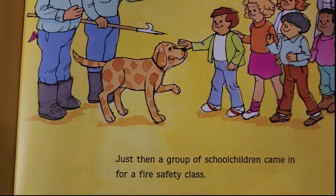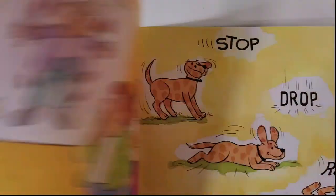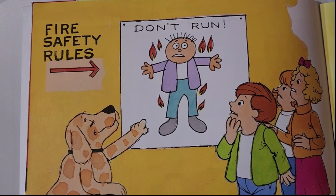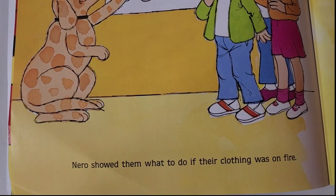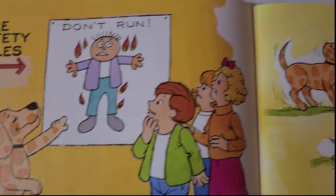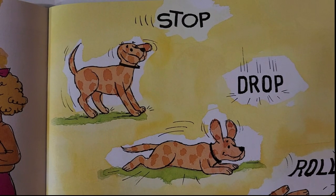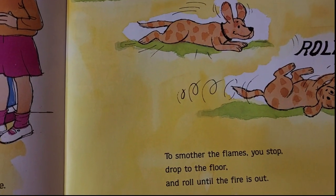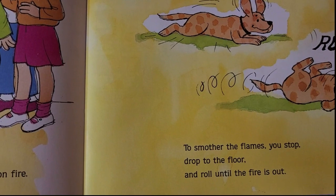Just then, a group of school children came in for a fire safety class. Look at the picture. Nero showed them what to do if their clothing was on fire. What should you do if your clothing is on fire, boys and girls? Good job. Stop, drop, roll. To smother the flames, you stop, drop to the floor and roll until the fire is out.